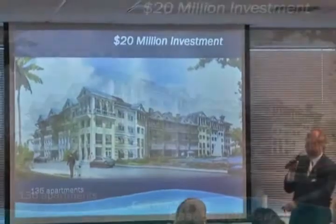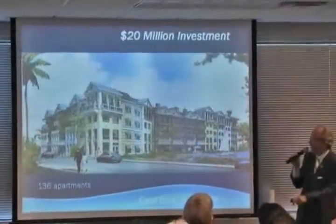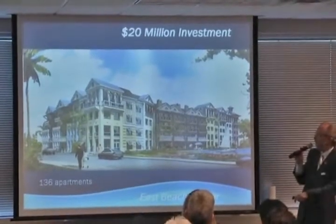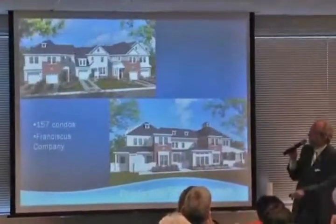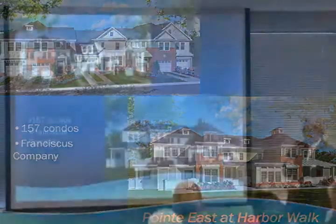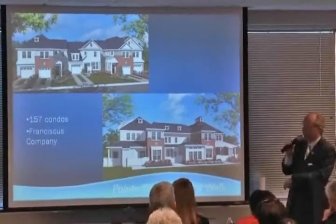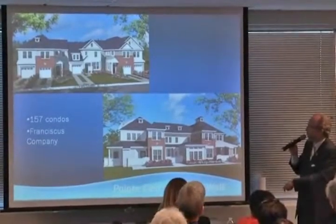This is a new development. Many of you probably know Buddy Gaddams, Granby Tower. Buddy is back with the East Beach Harbor, $20 million investment, 136 apartments down at East Beach. It's a beautiful new apartment complex down there. He's underway with that. This was certainly the Franciscus companies. If anybody's here associated with Franciscus, thanks for coming to our aid on Harbor Walk. We had the Chinese drywall issue out here, and we were able to resolve that, have Franciscus come in and complete a project that the developer had walked away from.